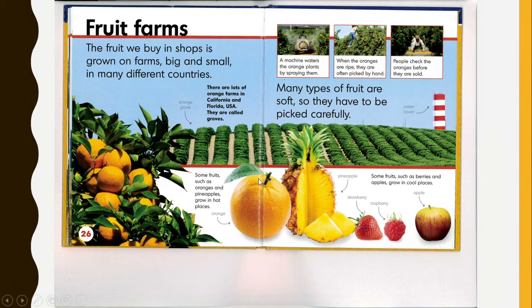And down the bottom they've got some fruits here. Some fruits, such as oranges and pineapples, grow in hot places. Oranges. Can you remember what this fruit is? Pineapple. Strawberries. Can you remember this fruit? Raspberry and apple. Some fruits, such as berries and apples, grow in cool places. So, like where we live in a cool place, that's why you can see berries and apples grown on trees near where we live sometimes. The fruit we buy in shops is actually grown on farms, big and small, in many different countries.